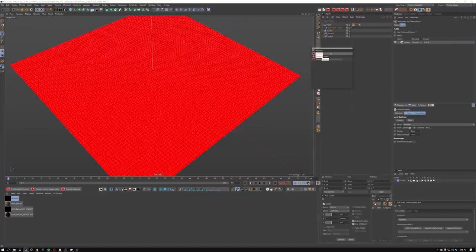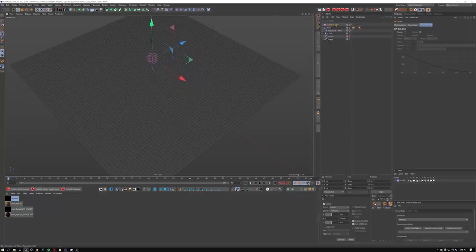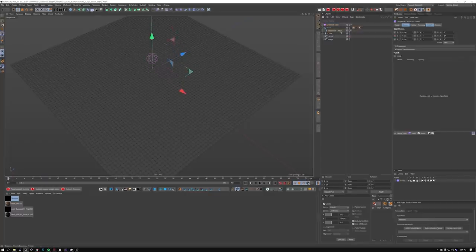And we're going to create a spherical field. And this is going to act as the trigger to our animation. So we're just going to put this down to like 0.5 centimeter. Just going to drag it up here, and we're going to animate it just a couple keyframes. It's going to start away from it, and then it's going to be intersecting the plane and triggering this vertex map.